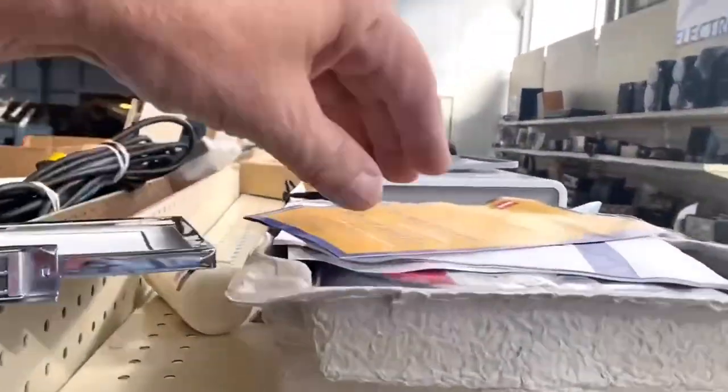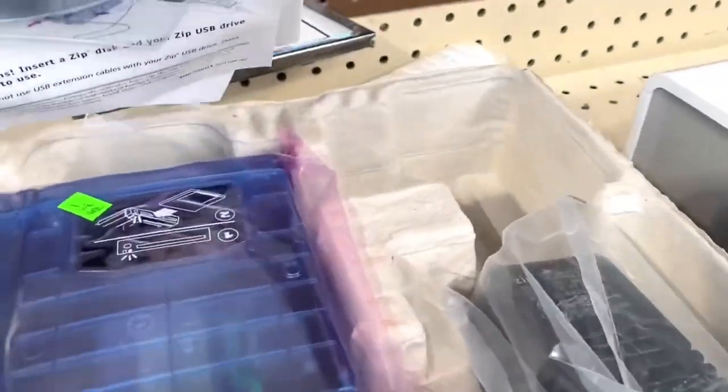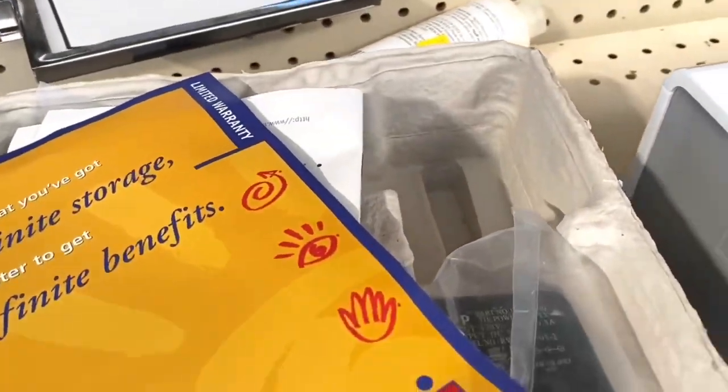So I come around the corner here and I find this Iomega Zip 100 USB drive. This is new but without a box, so this is a definite go into my cart.